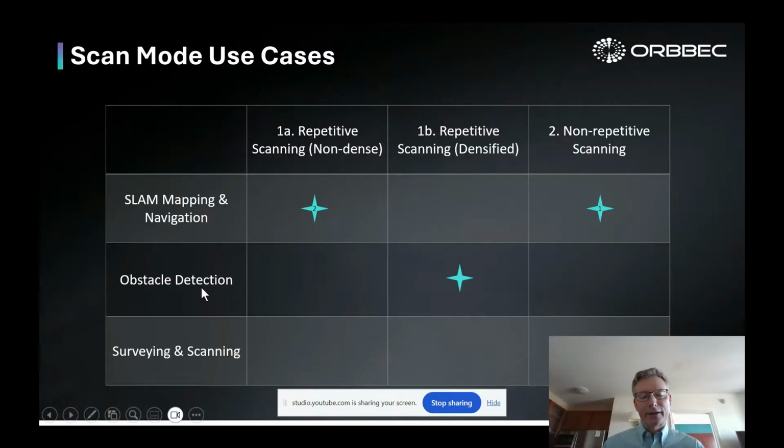For obstacle detection, you kind of want something in the middle because the robot's moving, so you can't wait for the repetitive scanning to build up the full scene. At the same time, you don't want it to be a low density point cloud because then you may miss a relatively small object or narrow object like a small pole in the field of view. You might miss it. So you probably want to choose one of the repetitive scanning but denser modes like the 2x mode or the 4x mode in that case.